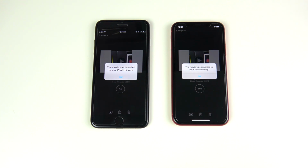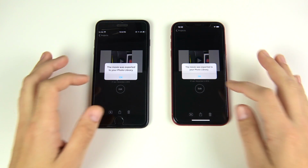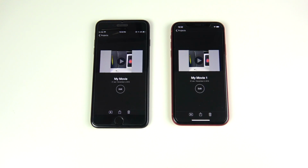Okay, so we finished, and shockingly, the iPhone 7 Plus has won this video rendering test, same exact clip. So that was a little surprising. I guess it's going to take a longer video for you to see the more performance gains, but the iPhone 7 Plus wins here on the 4K 30 render clip, showing that it's still a powerhouse performer as well.